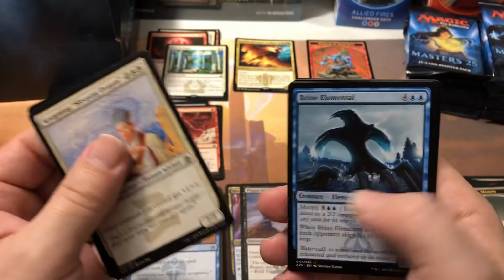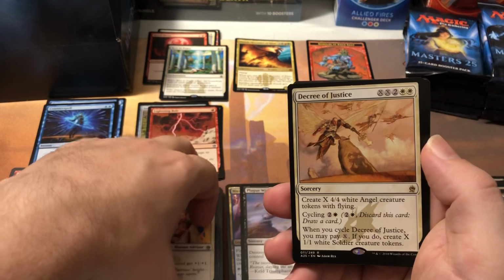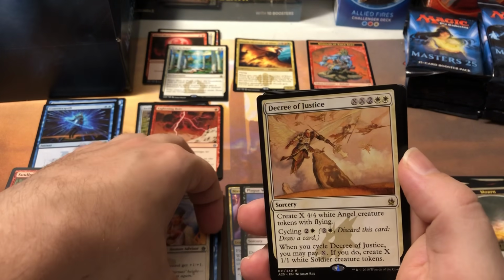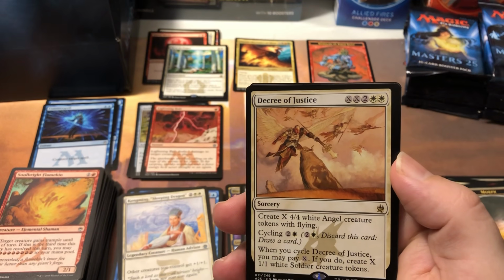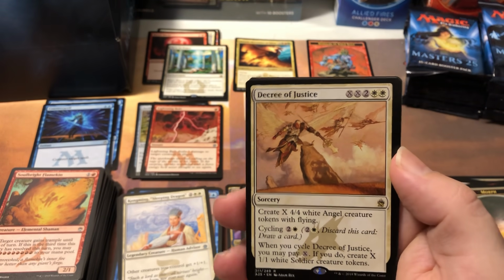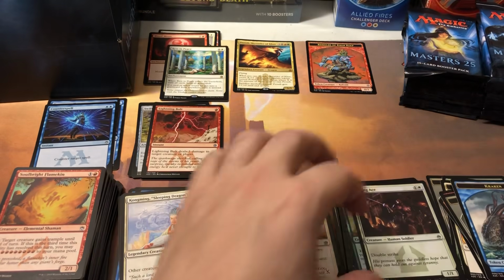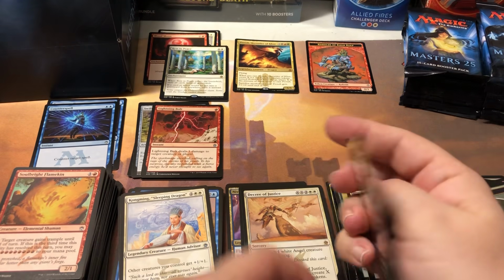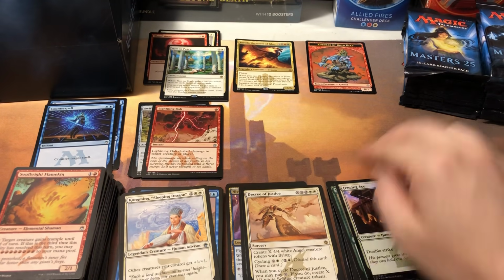Ordeal of Heliod and Brine Elemental, and then Decree of Justice is our rare. I don't think that one's worth much of anything. I don't remember seeing it on there. Of course, I could be wrong. It's kind of late. I just glanced through the list pretty quick. All right, and then a Fencing Ace for our foil common. Oh, and the Kraken token. Oh no, we need the Kraken Fish token, it's worth like $1.50, I think.